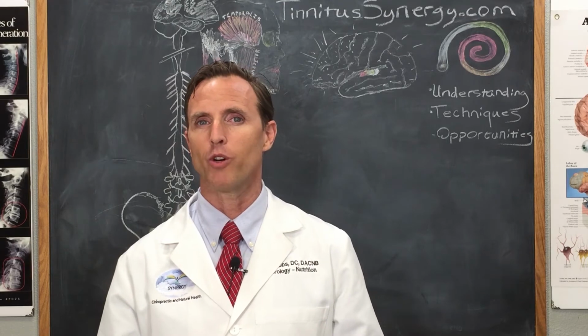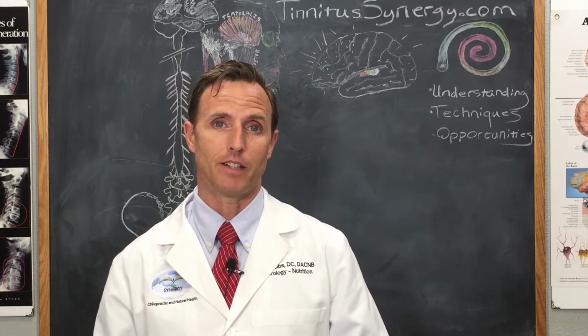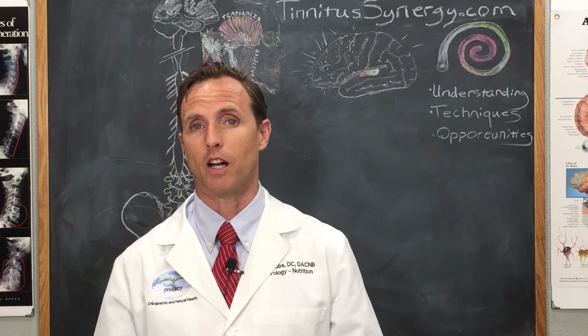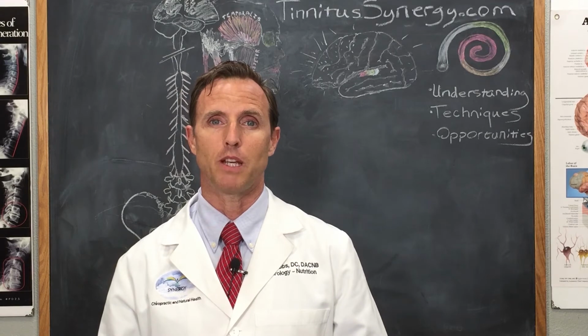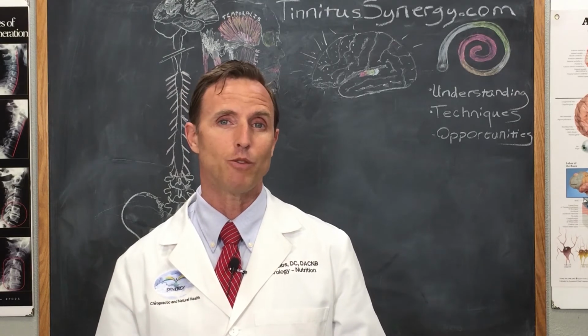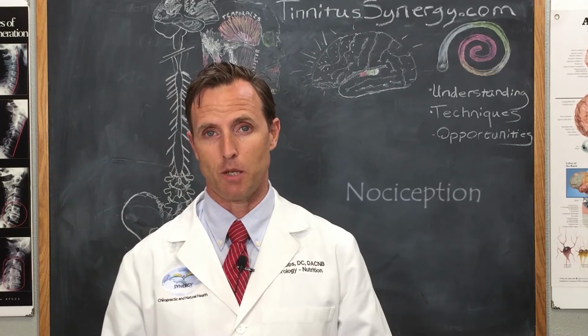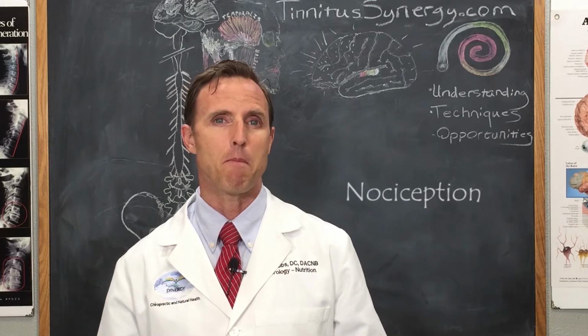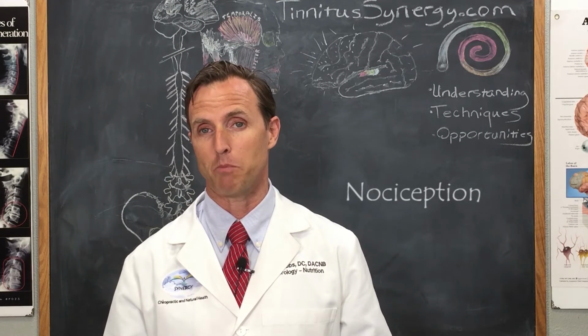I'll explain how poor ergonomics causes pain later, but for now we'll accept that it does cause both conscious and unconscious pain. It's important to recognize that much of the irritation is being received by your brain even when you're not aware. In neurology, we call this irritation nociception. It doesn't become pain until our brain becomes consciously aware and interprets it as pain.